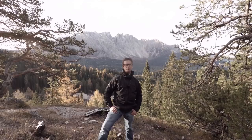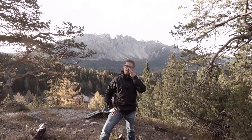So we came away disappointed, and I got talking to a local this morning who said to me, if we come up a certain path, we can get a view of the mountain range itself, Latemar, from the path that we're on.